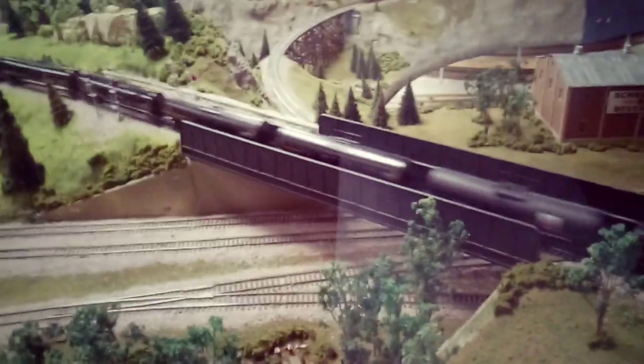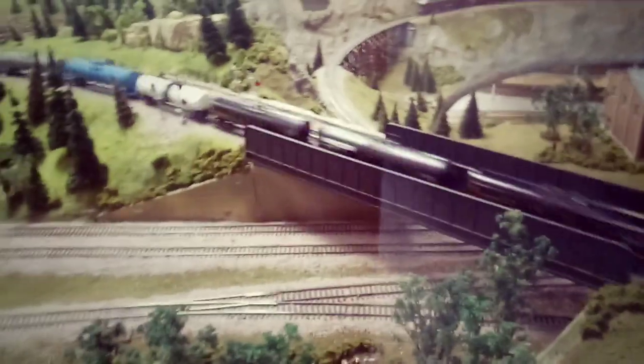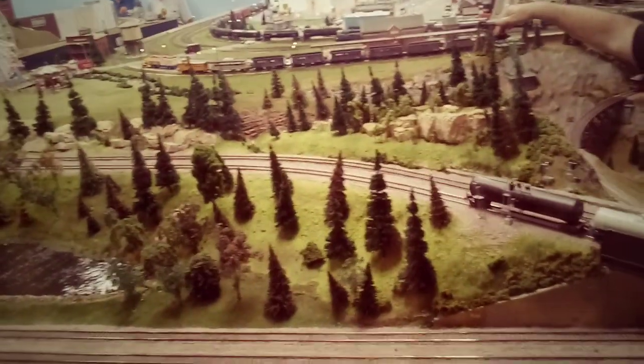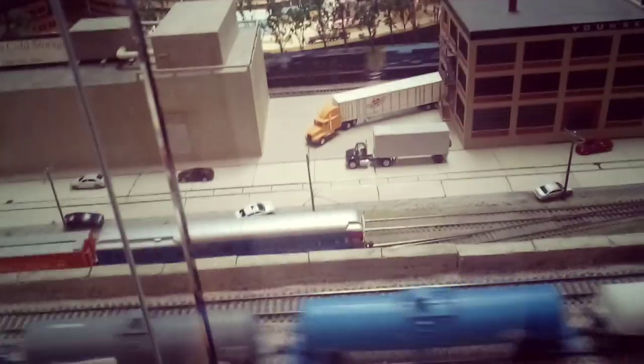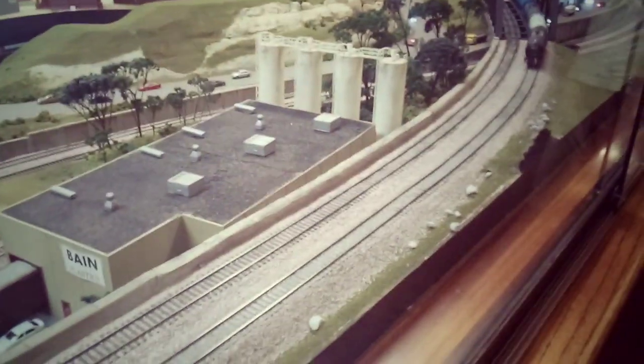How many engines are on it? Four, I think. We need to run that steam engine back. Oh, that one he's grabbing? I don't know. Maybe. Flashing light on it. Yeah, that's what I need. I'm not sure if that works on DC. Look at all the cars with the lights and the headlights.